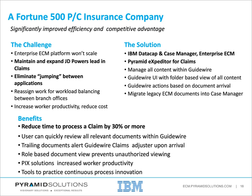But the key here is, as I said before in the beginning, a lot of these claim system of record companies say just get an industrial strength repository, and provide a link within the system of record to access the image. In this case with Guidewire, what we gave this customer is the ability to have a folder-based view of content. That's number one. And if you want to write that down, it's folder-based view of content.